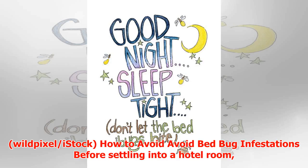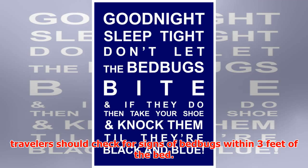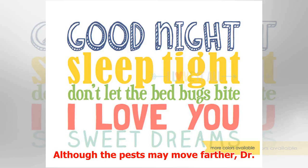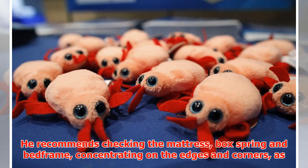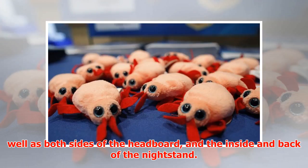How to avoid bedbug infestations before settling into a hotel room. Travelers should check for signs of bedbugs within 3 feet of the bed. Although the pests may move farther, Dr. Rosen says, they tend to remain within that radius. He recommends checking the mattress, box spring and bed frame, concentrating on the edges and corners, as well as both sides of the headboard, and the inside and back of the nightstand.